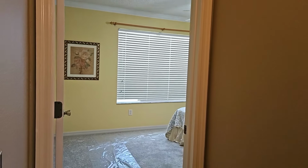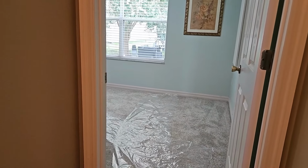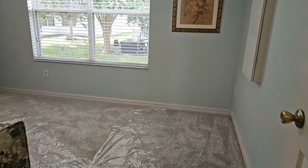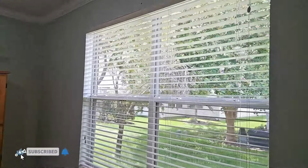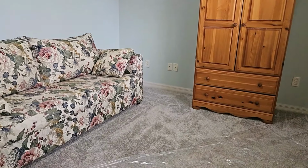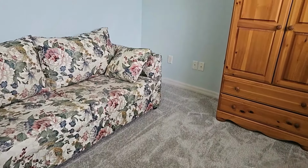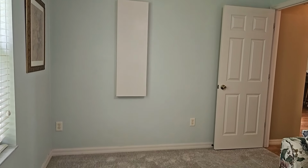You have bedroom number 1 on the left. You have the bathroom in the center. And you have bedroom number 2 on the right side. Again, let's go into bedroom number 2. I do notice the new carpeting in this room as well. Very nice and bright. These windows are really big in this room. That is an ironing board on the wall right there.